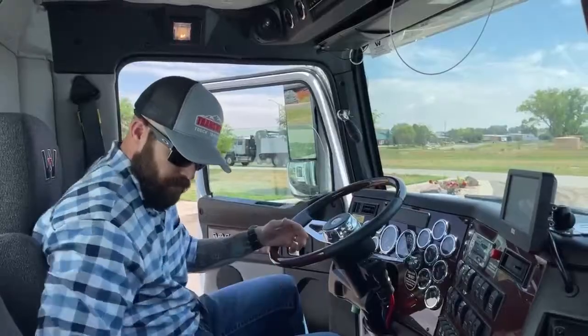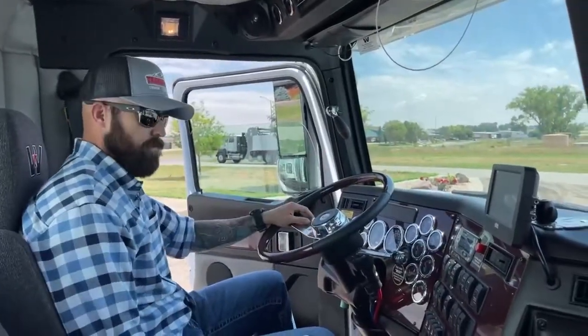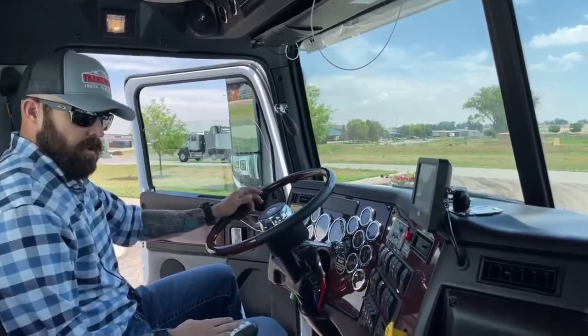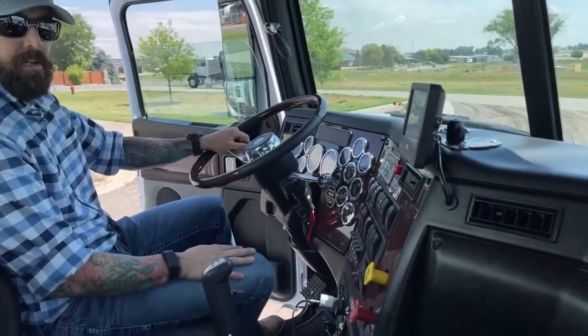So, like I said, Detroit DD15 engine, 505 horsepower. It's got an 18-speed manual transmission, and pretty much all the bells and whistles on a comfortable truck and ride that you can have.